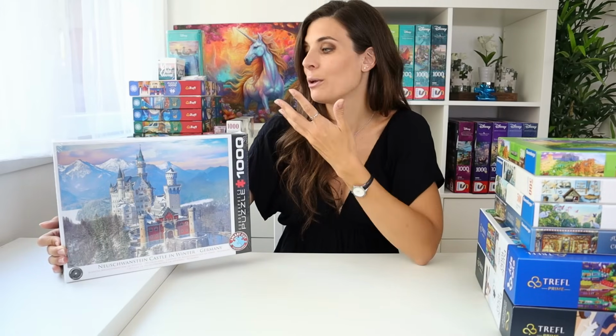The more difficult the image, the easier it is to figure out how good the quality of the cut and the brand is. Because if the image is really difficult and the puzzle is still enjoyable to puzzle, it means that the quality is, you know, brilliant.